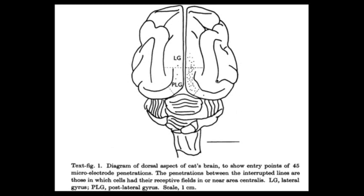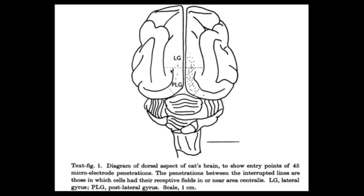Now, because vision is processed at the back of the brain, an area called the striate cortex or the occipital lobe, what we can do is put electrodes into the brain. Now this is harmless because the brain itself, because it does all the sensory perception, doesn't actually have any sensory receptors in it.